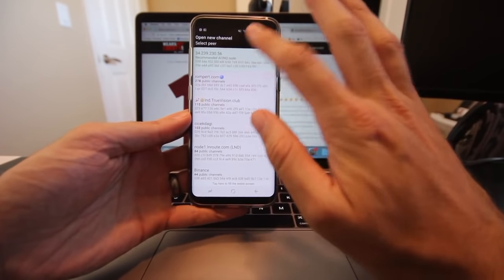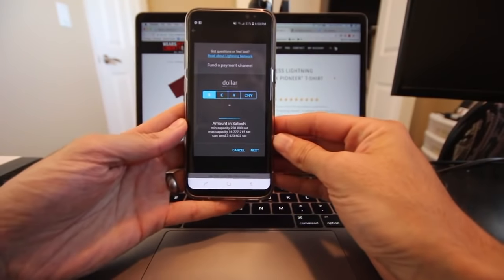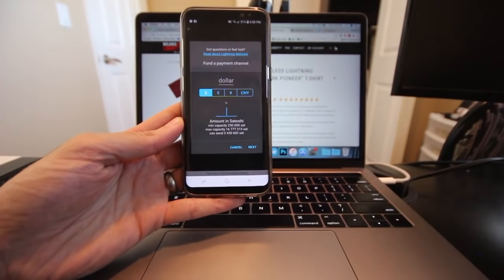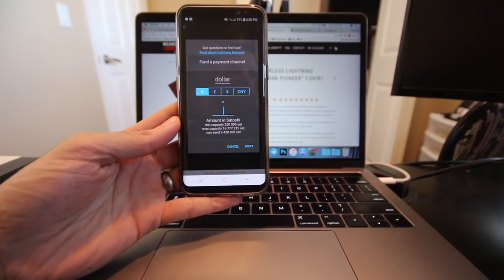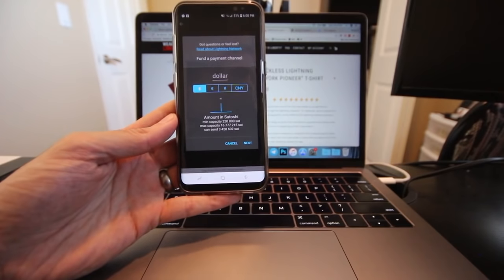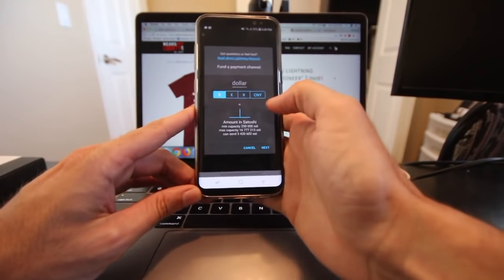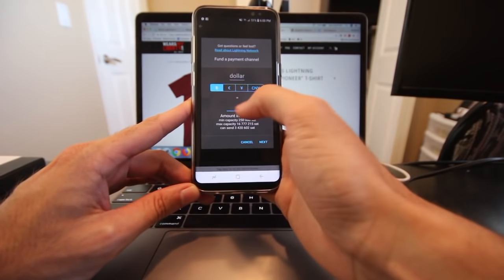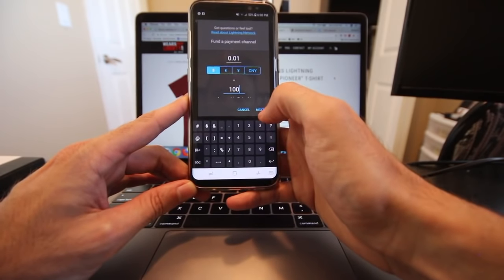So I'm going to tap this top one, and it's going to ask how much money you want to put into this channel. You actually have to decide how much money you want freely spendable on the Lightning Network. It's kind of like a savings account, your regular Bitcoin, versus cash in your pocket, or a checking account where you can spend unlimited for cheap. In this case, I'm going to allocate about $100 into this particular channel.